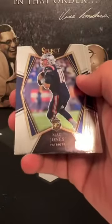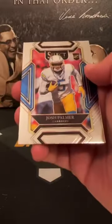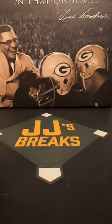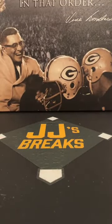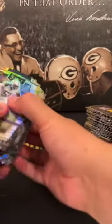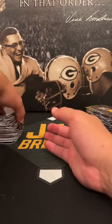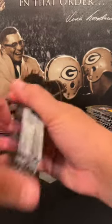Let's go. Mac Premier, Joe Mixon, De'Ami Brown, Alvin Kamara, Josh Palmer, who I feel like I've said 50 times tonight. All right, that's it. Once again, no zebras or anything like that. I'm starting to think Panini put it on the back of these, and they're actually not in them, but I don't know. We'll see. I'll have to watch some other breaks on YouTube or something and see if other people have pulled stuff out of hangers. All right, we are going to go through these really quick, and then we'll do the players.